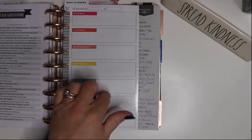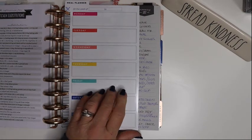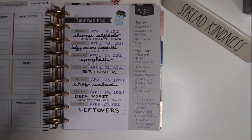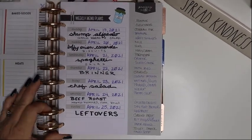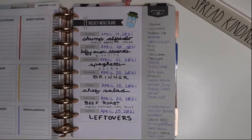Okay, so this is the dashboard. You may have seen me once or twice use this before. I don't really care for it, and I'm thinking about just taking it out of my planner altogether. I like my good old paper. So when we get to this, I was going to try and zoom, but that's just not going to work out, is it? So when we get to this, this is my meal plan for the week.